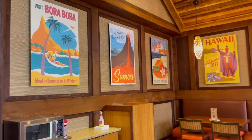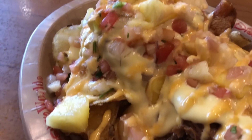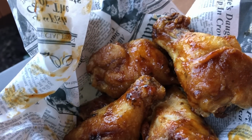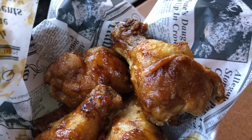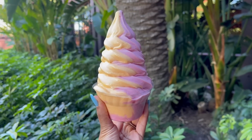Captain Cook's is at the Polynesian Village Resort. The pork nachos here are a must get, and the Polynesian is a must visit. You really can't go wrong with most things on the menu at Captain Cook's. The chicken wings are delicious, plus they have burgers and those teriyaki noodles. You can also grab Dole Whip at Pineapple Lanai just outside.